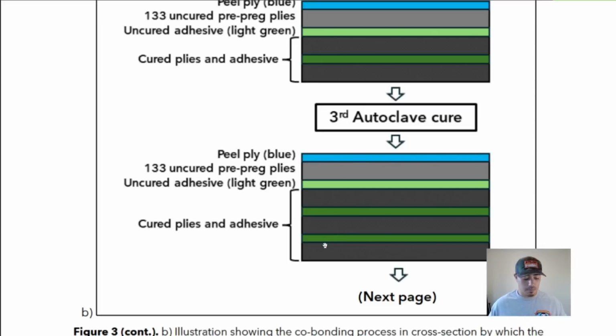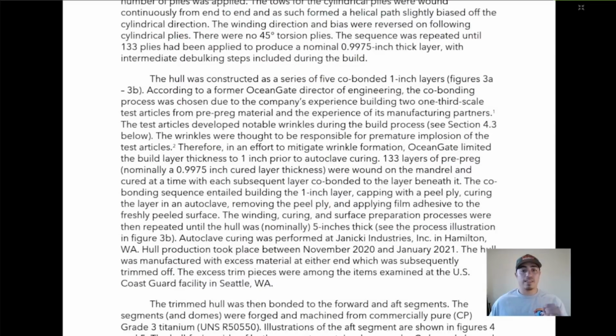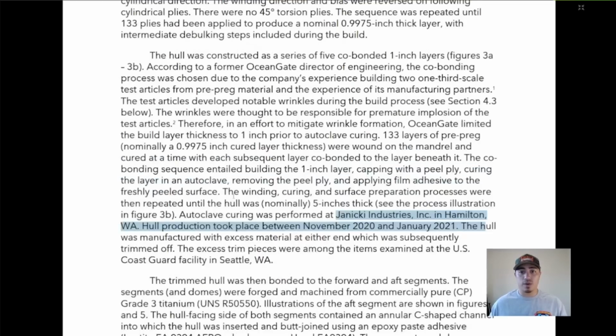Why is that important? Well, where they had the carbon fiber wrapped was here at the Electro Impact Facility in Mukilteo. And they then had to take the hull, drive it to Janicki Industries in Hamilton, Washington. I don't even know where Hamilton is. So let me pull this up for you guys real quick. Let's see how long of a drive that was.